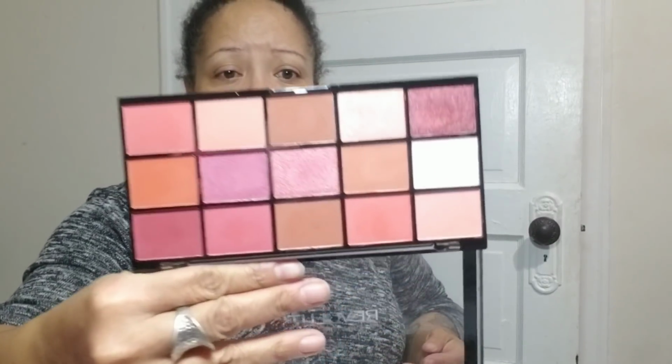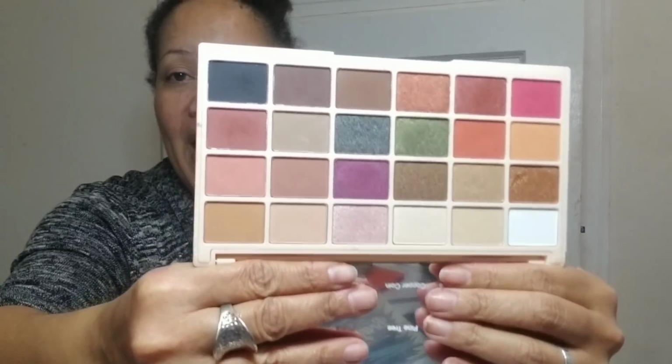I liked it. Now I bought this one and really didn't wear it. And then I looked at it the other day and said, why have you not been wearing this? Because this is called the Neutrals 2. Beautiful colors, and this is very inexpensive. Like them. Then I got the Soph X. Makeup Struggles was talking about it, and I said, okay, if she likes it, I might like it. And it is a really pretty palette.